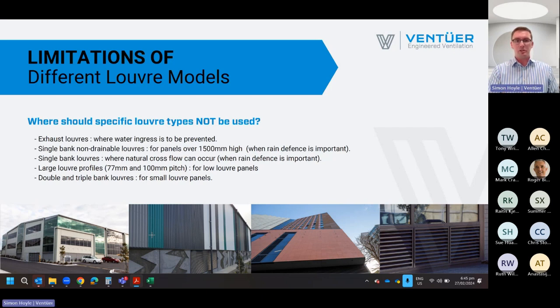Non-drainable louvers for tall louver panels. I mentioned the height of the louver being important in the selection earlier, and that's first and foremost from a weather protection perspective. There's two different types of louver. Generally speaking, you've got a system where the blades capture the water and it discharges down the front of the blade and lands on the blade below, and so on and so forth until it reaches the bottom of the panel and it can drain out. The second option is a drainable system where the blade has detail in the extrusion.